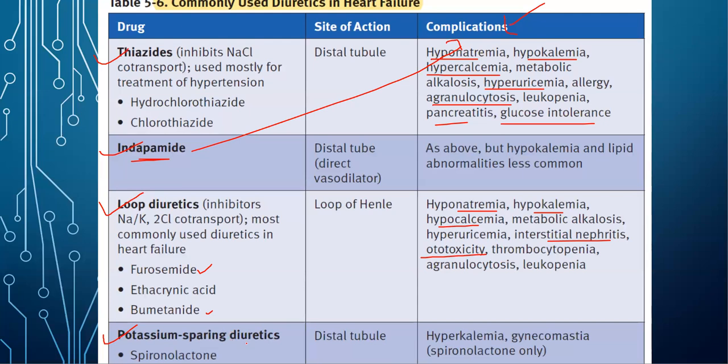Potassium sparing diuretics, which is spironolactone. This is the only diuretic which can increase the potassium. So hyperkalemia, and it is one of the commonest medications which causes gynecomastia. So it comes in the exam. They give you a patient coming to you with recent onset gynecomastia, and you will find out the patient started spironolactone maybe a few months ago, and they ask you what is the commonest cause of gynecomastia in this patient. Always drug-induced causes are the first cause that you should think of in the exam. And spironolactone very commonly can cause gynecomastia. And apart from spironolactone, digoxin is also one of the other medications which can cause it.